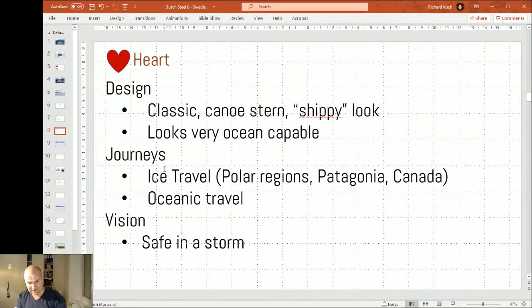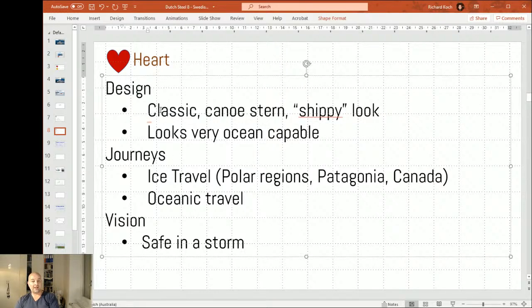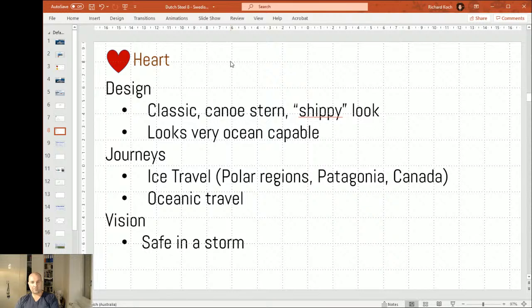Now the heart. This is my heart, not your heart. You may have a very different position. I know a lot of people who say they look old and ugly. That's fine. You can't argue with preference, and I'm not saying that my preferences are the only ones. So the design is a very classic look, with a canoe stern, very shippy, which I like. Looks very ocean capable, which again I like. And so for me, it envisages being safe in a storm, this very expedition, alone on the ocean, the storm around you, that sort of vision.